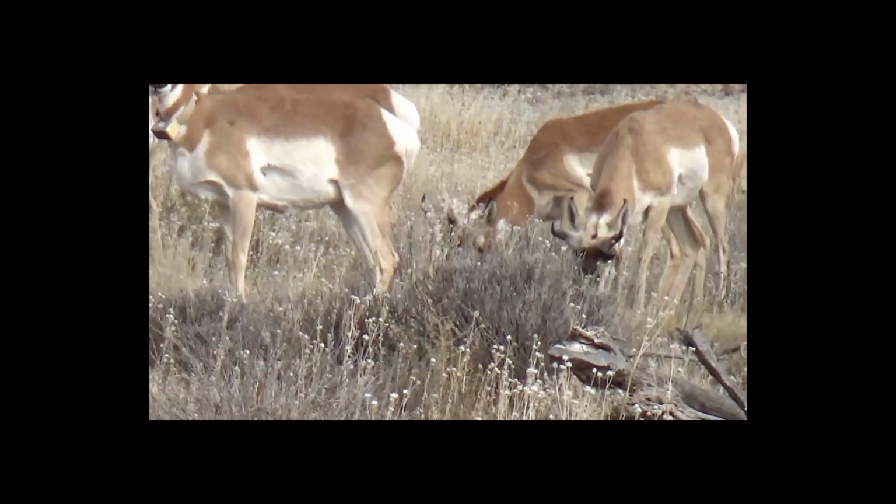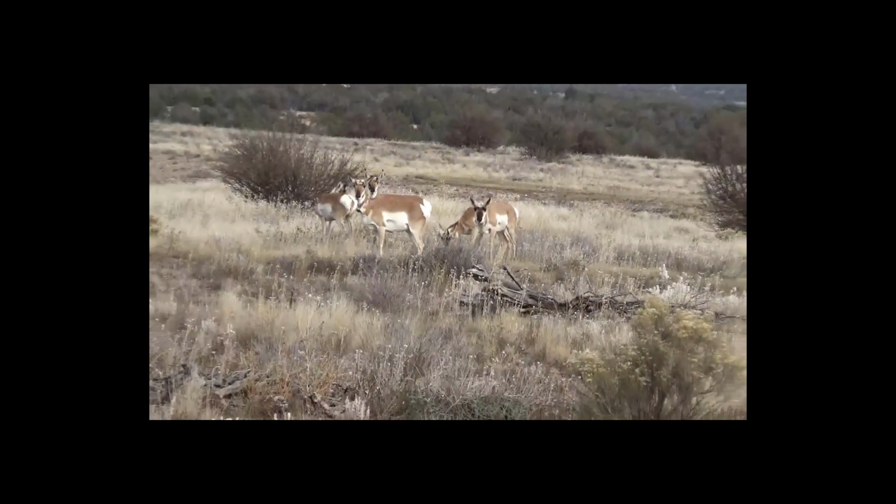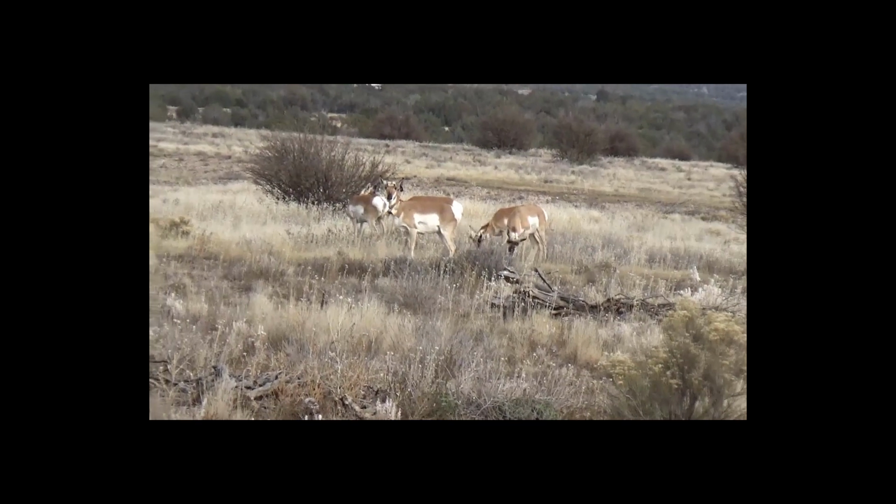These antelope are less than 100 feet away from my position, and they're not at all concerned. They do watch once in a while.